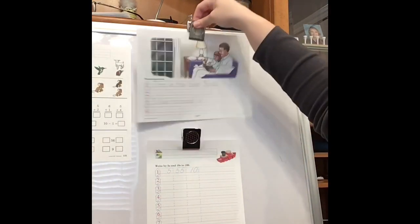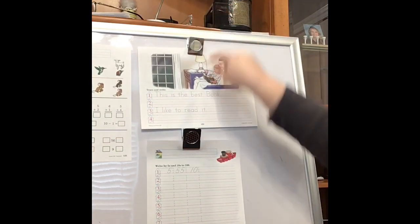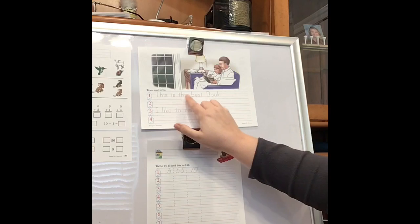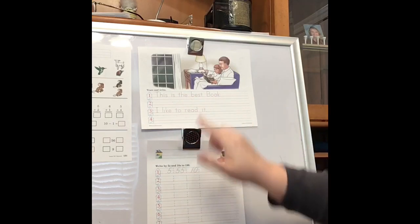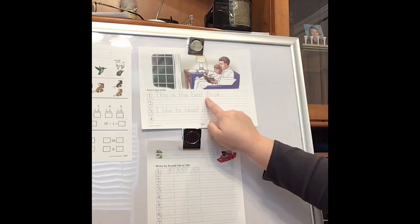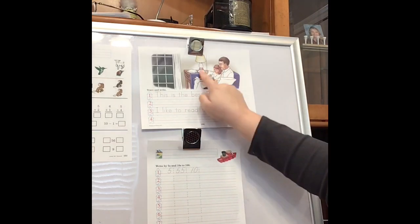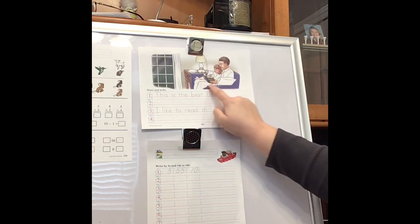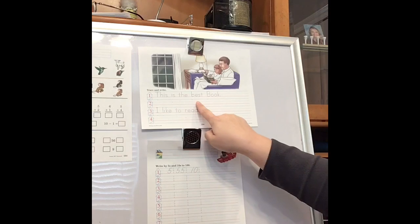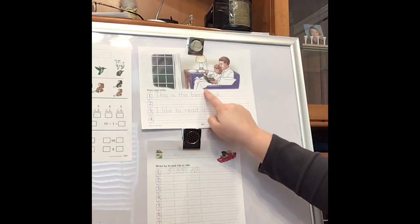On the back is a dad reading the Bible to his daughter. So house 1 says, this is the best book, period. And if you notice, the B in book is capital because it's a very important book. It's the only important book in the whole wide world, and that's the Holy Bible. So you're going to trace this one. You're going to write it on house 2. Don't forget to make sure that that B is capital right there.